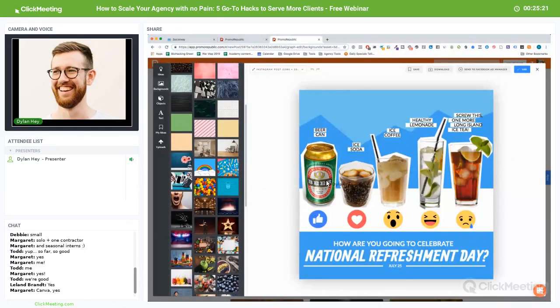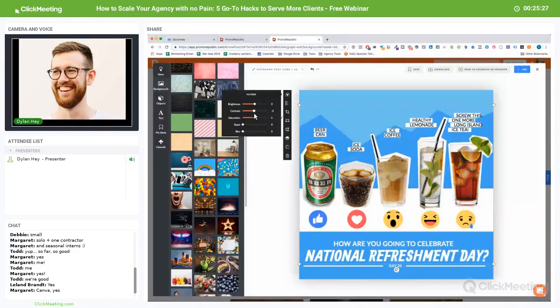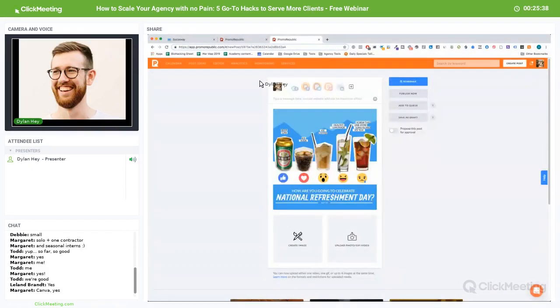And you'll see everything is editable. We can change the images. I can change the saturation, the contrast, all this stuff. I can remove certain things if I want. I can edit the text, do everything that you could do in Canva, but all directly within the tool that you are using. So this is one awesome thing about Promo Republic specifically.